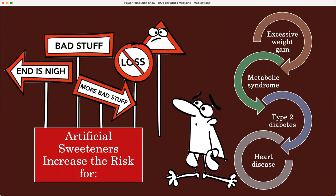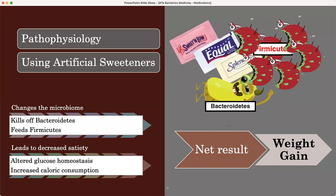So artificial sweeteners tend to increase the weight, they increase metabolic syndrome, they increase the risk for type 2 diabetes and heart disease. The pathophysiology is that these artificial sweeteners kill the Bacteroidetes in the gut, and they feed the bad Firmicutes, and the net result is weight gain. So an alteration of the microbiome by the artificial sweeteners.